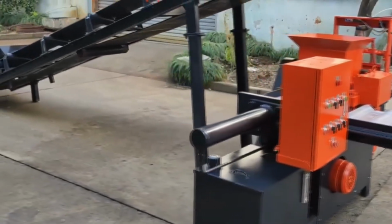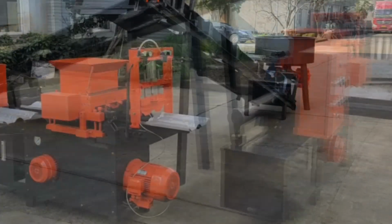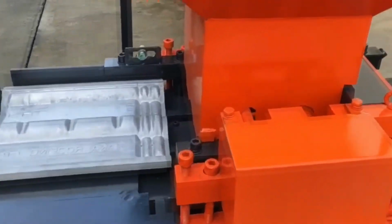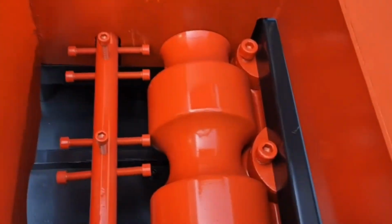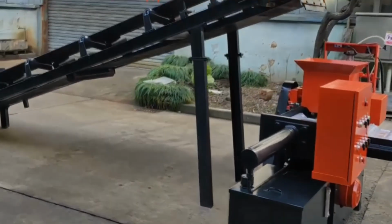Your competitive edge isn't volume, it's agility. You can produce custom-colored tiles for specific architectural designs or fill small, urgent orders for local builders who can't wait for a large supplier. This business turns inexpensive bulk materials into a premium, in-demand building product.